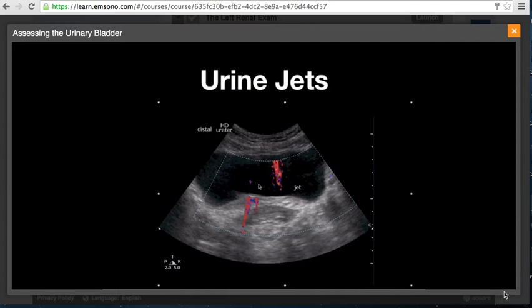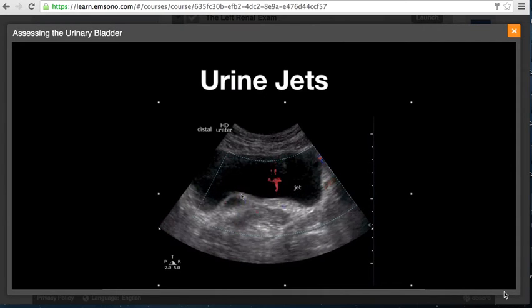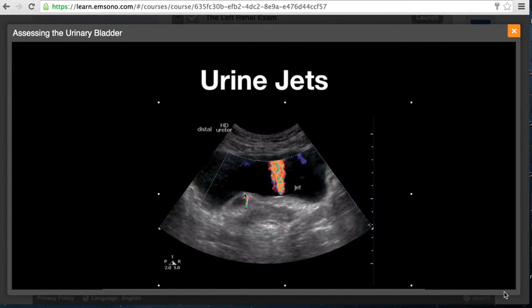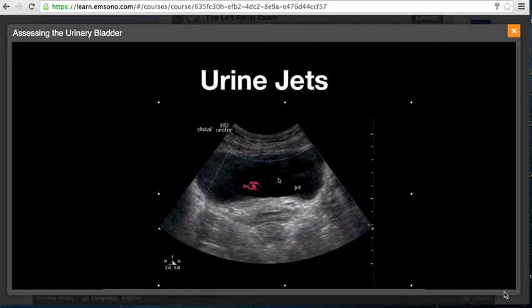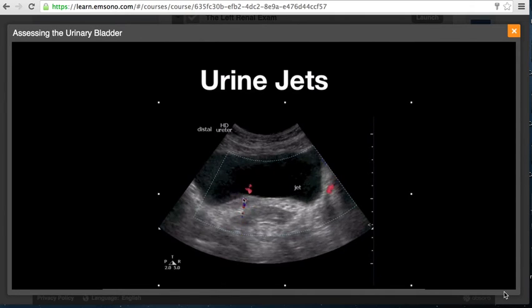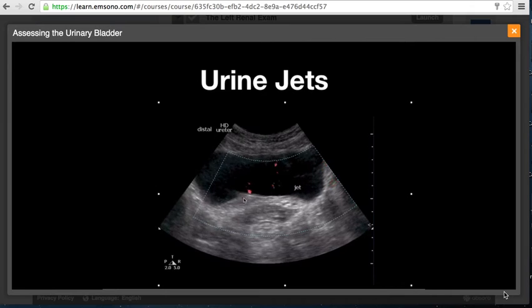So we can take a look again at this video. You can see a very blunted urinary jet on the right, and this was a patient that had a high grade obstruction. You can see a good urine jet on the left. You can see some degree of hydroureter here, but the stone is sitting right here near the entrance of the ureter into the bladder.